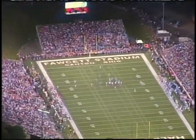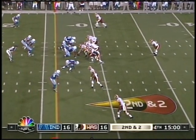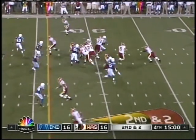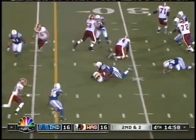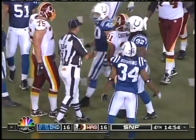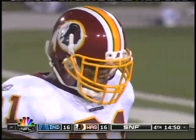As the game's close, so is the yardage. 325 for the Colts, 290 for the Redskins. Colt Brennan, 6 of 7, 103 yards. 2nd and 2, Skins at the Indy 28. Tie score 16 apiece to start the 3rd. Draw play to Rock Cartwright, but it didn't develop too quickly. Maybe a gain of a yard there. Maybe a yard. Brings up a 3rd down, Sonny.